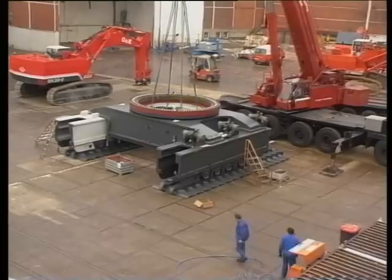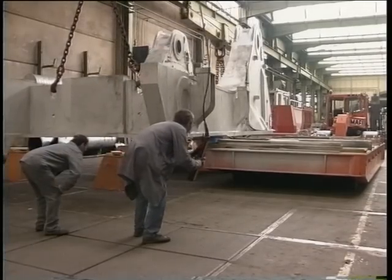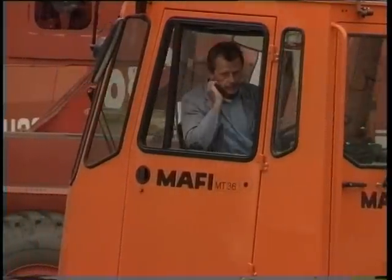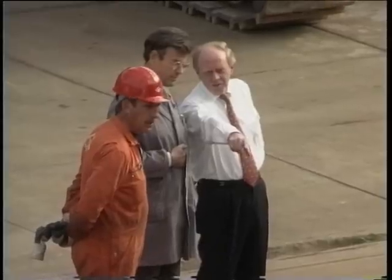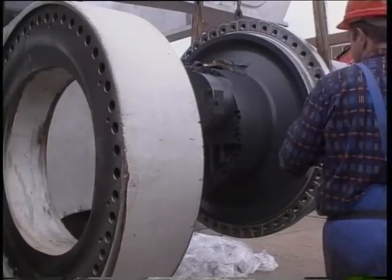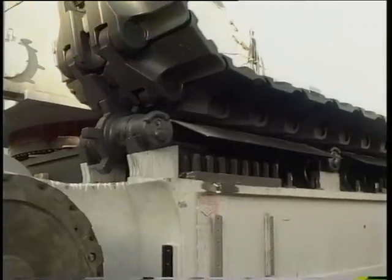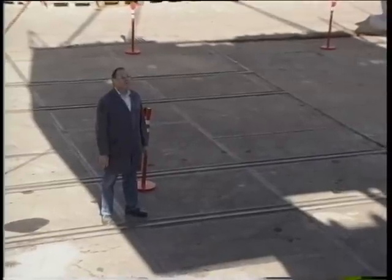Where thorough preparations have been made, the RH400 can be erected at its place of deployment in a matter of 10 days. The O&K assembly team at work here will also perform the assembly on site and hence ensure smooth workflows. The engine module, weighing 60 tons, is positioned accurately down to the millimeter.